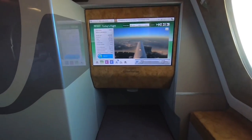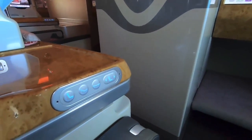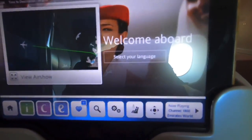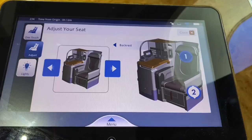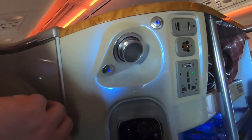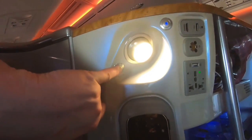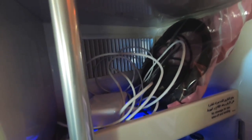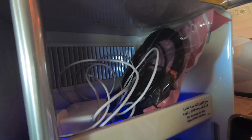Time for a quick seat tour. Of course, this is a lie-flat seat. What else did you expect? But the button functions are duplicated and expanded upon in the tablet. I wouldn't say this is the world's best business class seat, not by a long shot, but it is very good. The little minibar is a nice touch, and the storage area is a thoughtful addition, although I wish there was a little door in front of this.